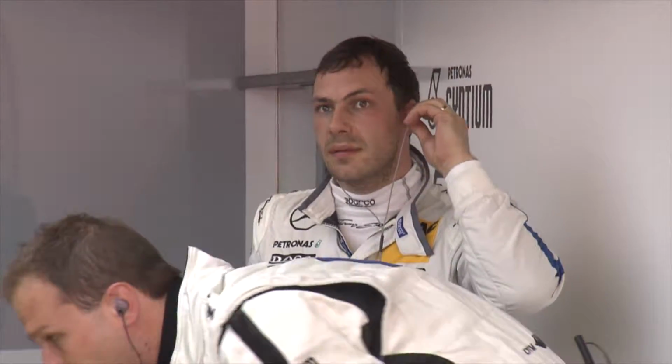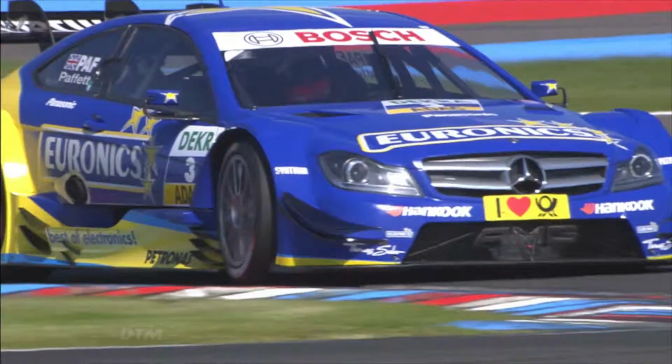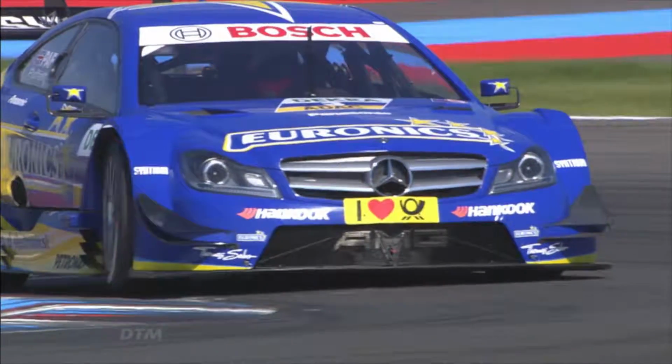Gary Paffett here, locking up. Made that little mistake, lost him the pole position, but had been mega quick in Q3. He was very happy indeed with the car. It's a big change, yeah.